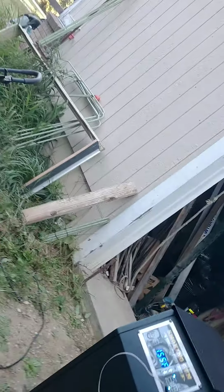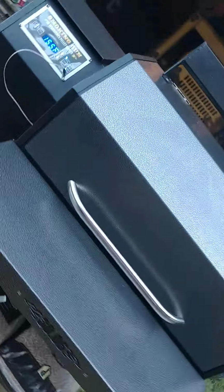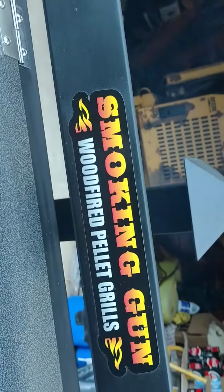You shouldn't be smoking meat at below 32 degrees. It's just gonna burn on the outside, and it'll still be raw on the inside till you actually get it to the right temperature. So get it to room temperature at least, guys, when you go to cook. Don't cook frozen stuff. But this smoker, you can see the smoke coming out of this thing real good right there.